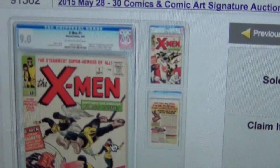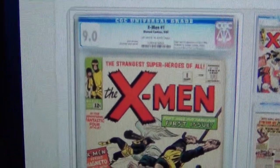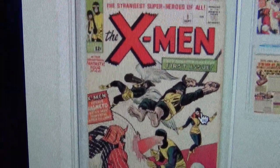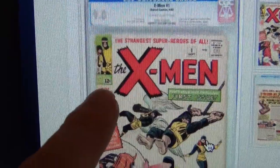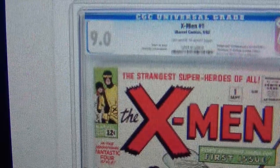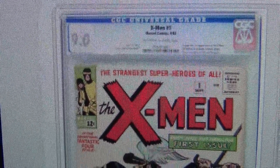Okay, so let's go through some of the highlights of this auction. First up, the high prices. I think some of the highest prices are right here. Here's a beautiful X-Men 1 9.0. Beautiful. And this is one of those copies where the green in this area is not dark green, it's a lighter green. One of the color variants, I guess, of X-Men #1.